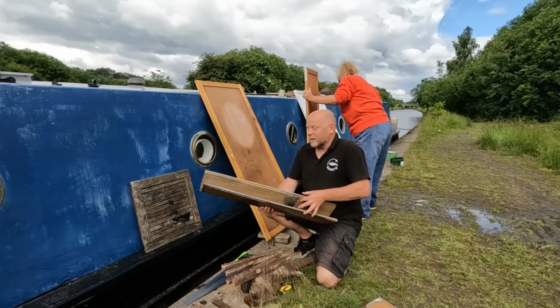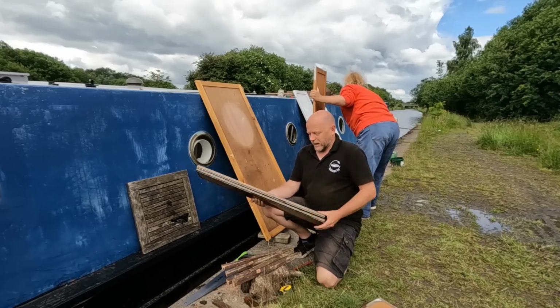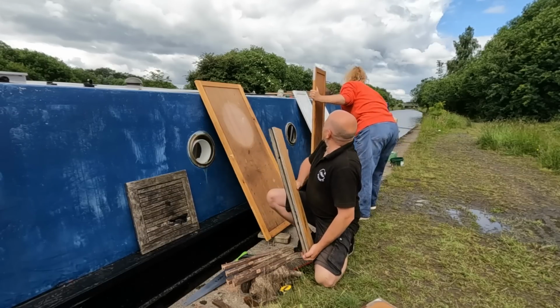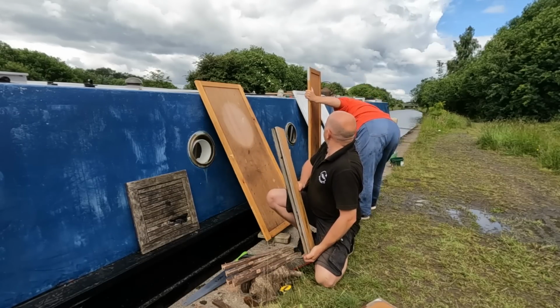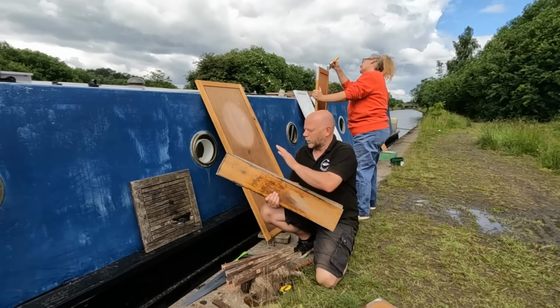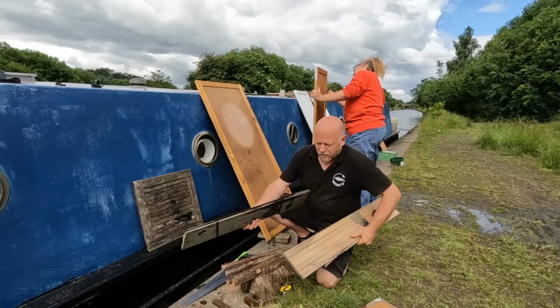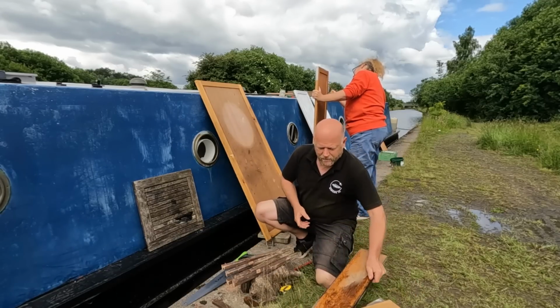Well, this is proper solid hardwood, hardwood flooring, so it'd be perfect for that shelving. Might need a coat of paint when it's all fitted though, Dawn. I don't mind that. We'll get it all fitted and then everything in there probably needs a good clean up and painting anyway. But yeah, ready to get in there and get them fitted.